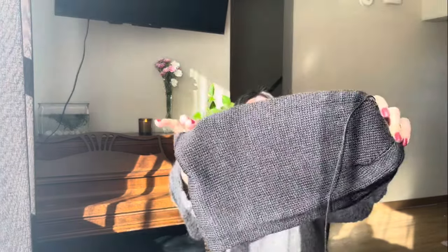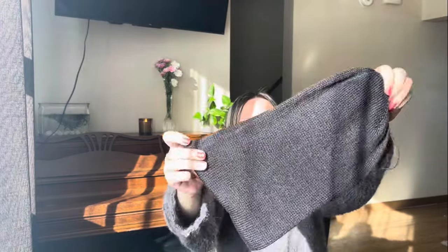I really like how it looks in fabric, this yarn on 3.5 millimeter needles. You can easily knit a garment, and you see how much 100 grams gives you. So for a sweater, probably for size small, you would need like 3-4 balls.